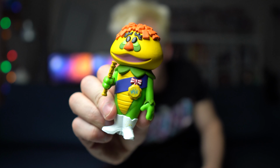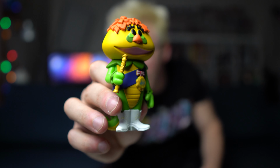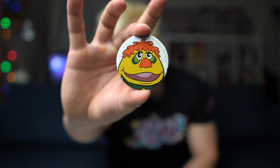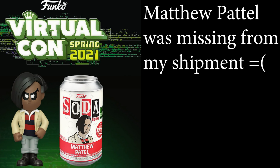There's HR Puff and Stuff. Dang, dude. Where are you putting all that Puff and Stuff? HR Puff and Stuff, 1 in 1700. So there were 300 chases, actually. So slightly better than a 1 in 10. Those are all my Soda Pops.